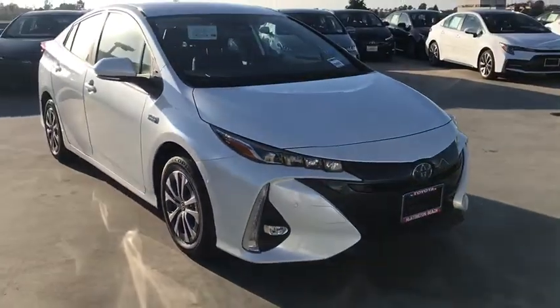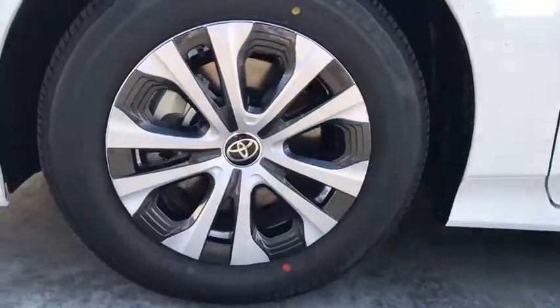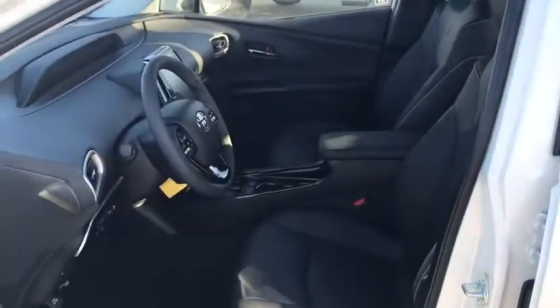These are just some of the great options this vehicle comes with: navigation system, keyless entry, backup camera, fog lamps, lane keeping assist, adaptive cruise control, keyless start, heated mirrors, satellite radio, premium sound system.